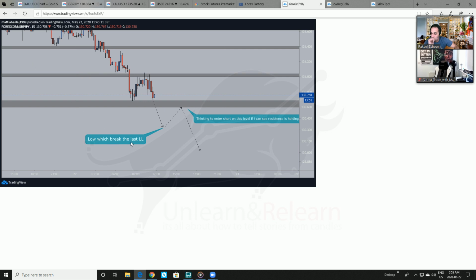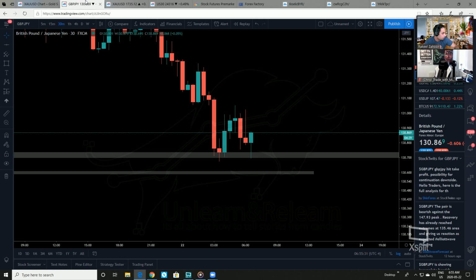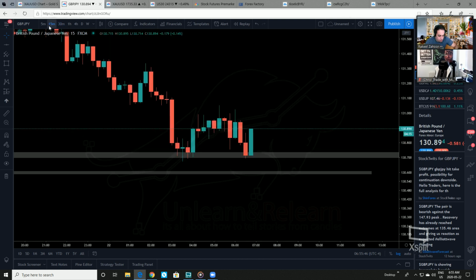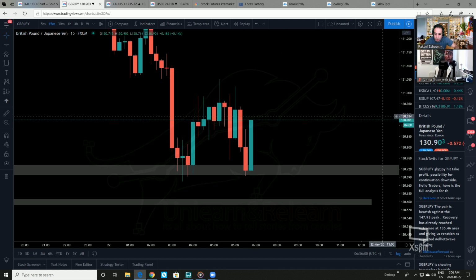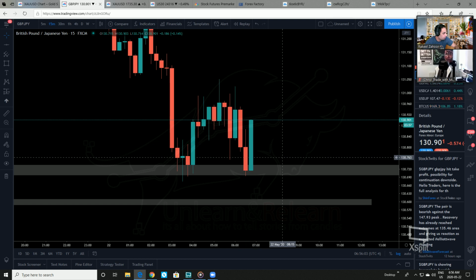GJ low, which broke the last lower low. Thinking to enter short on this level if I see resistance is holding. Perfect. I think you might get that trade by next week. When you took your trade today in the US, my trade was basically, let me see what price this was, 139.25. Yeah, 139.25 down till 138.00. And then I took another one which stopped me out at break even.